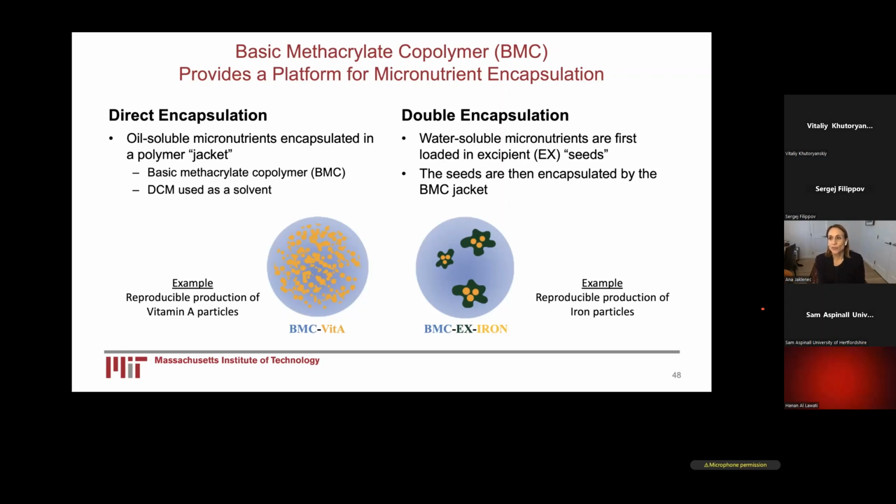Whereas in the more aqueous soluble micronutrients, we did a two-step process or double emulsion, where we first generated what we call a micronutrient seed with an excipient, which was then suspended and encapsulated in the synthetic polymer.